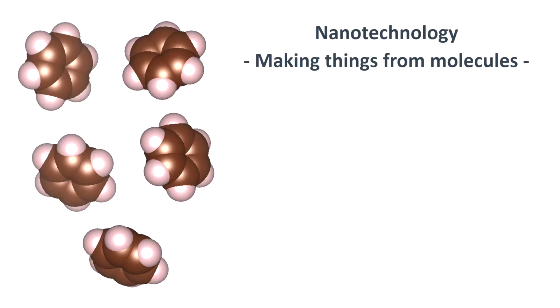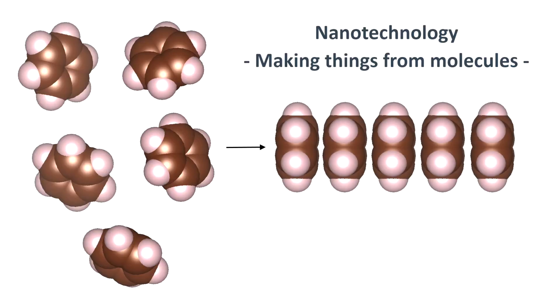We want to take molecules and build some kind of structure with them. This particular structure, if it were to exist, would have a functionality like a wire. It can conduct electricity. Now, is this possible? With a molecule, you can't touch it. It's so small, you can't control it with your hands. So you've got to make things without using your hands. That doesn't sound quite right, does it? But actually, it's not a crazy idea.